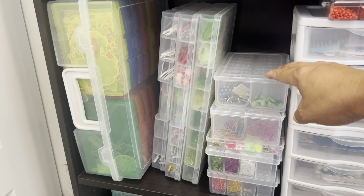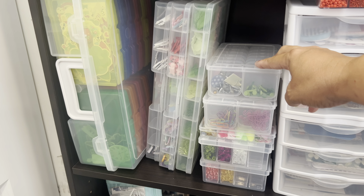So next to these are my brads and my paper clips.